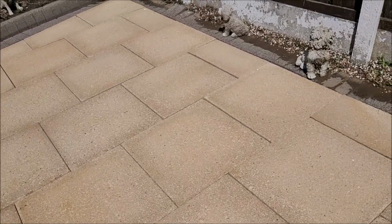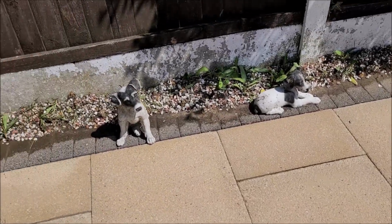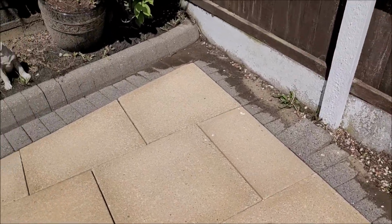See what I mean about when it dries, you're all dusty patches. So people, stop piling soil up against your base panels of your fences.